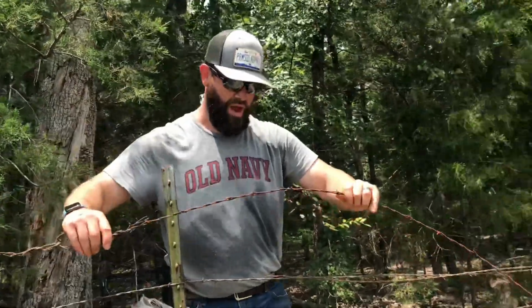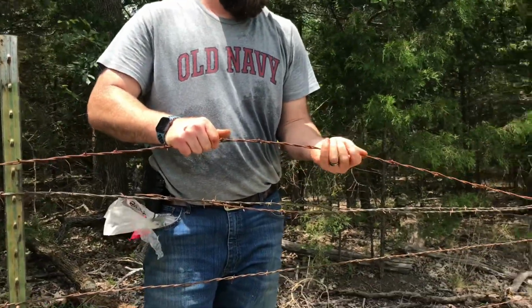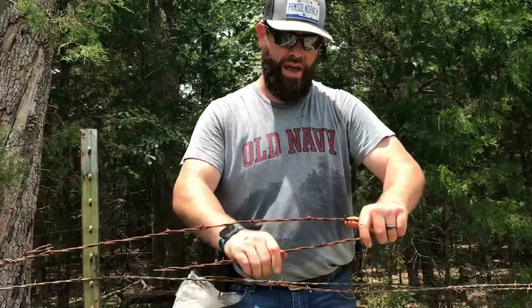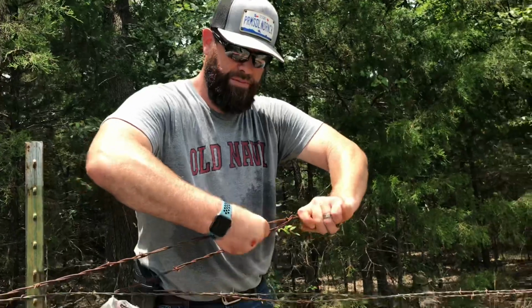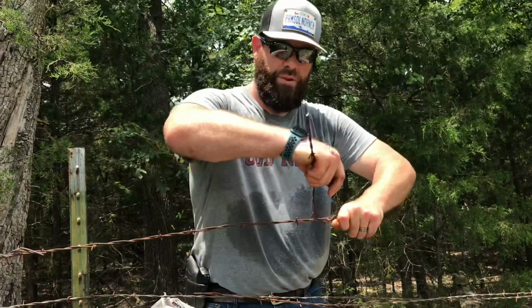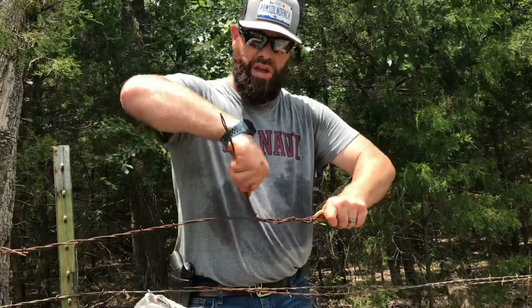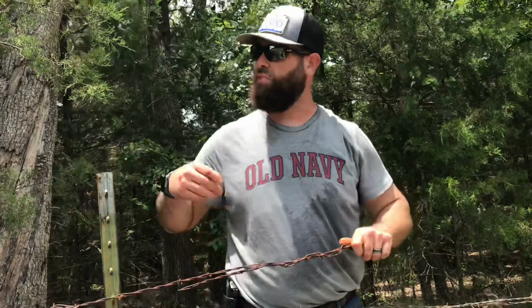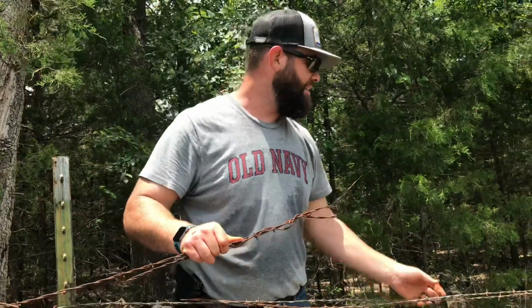And this is how you have to use ingenuity without spending a ton of money. So I'm using the resources that are here on the pasture, and I'm going to be able to fix the fence. And if I don't feel 100% about it, I can always come back and get to it later. But what I'm going to tell you is I've done this a ton of times, and not to have to run a whole other strand 40, 50 feet saves you a ton of money and time.